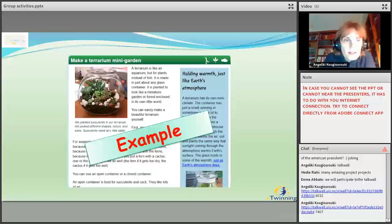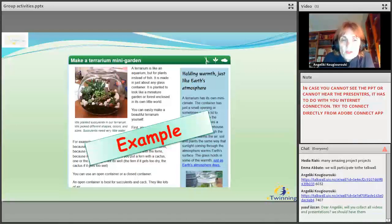An example is to make a terrarium mini garden. Some days ago, I proposed to you to share ideas and opinions about how we can use materials that we have in our home in order to produce new things. So in this way we can consume less, we can use old things more, we can recycle, we can reproduce things.